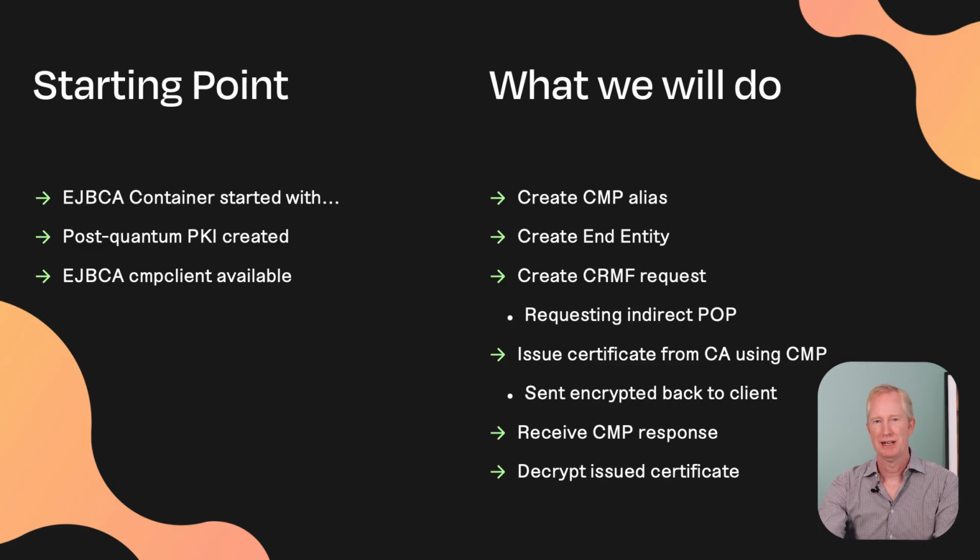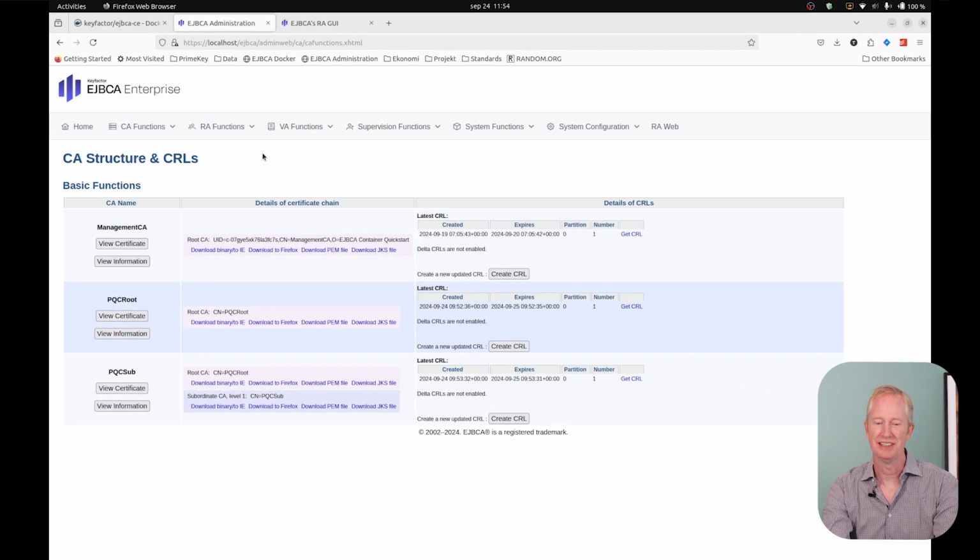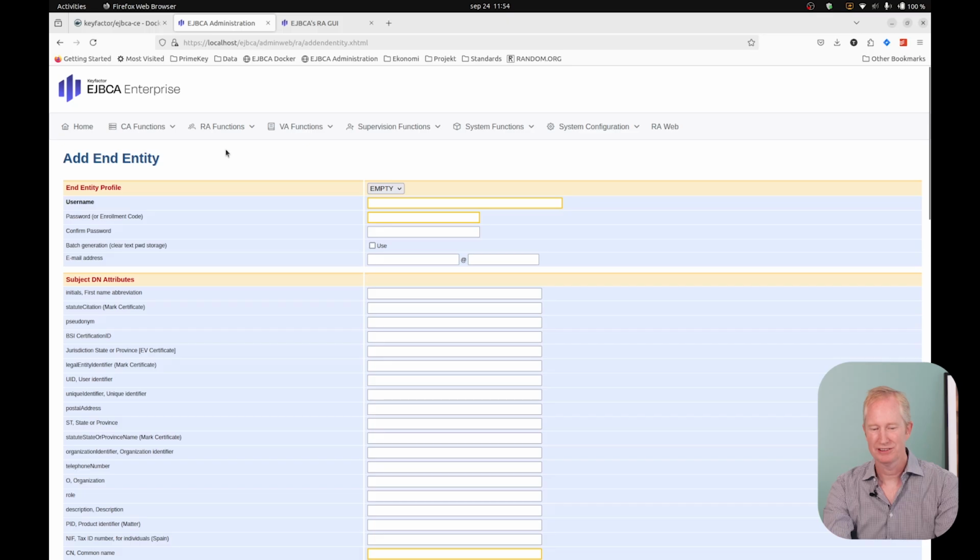So let's jump into the demo. In order to issue a certificate with EJBCA, we need to create what is called an end entity. So we start by creating an end entity. We go to RA functions, add end entity, and maybe embarrassingly enough, I will not use a very production-ready setup here. So I will use this pre-installed empty profile. Of course, in a real environment, you would create your new end entity profile containing only the fields you need, etc., etc. But for the sake of keeping the demo short enough, I will use the empty one.